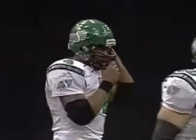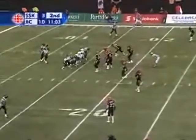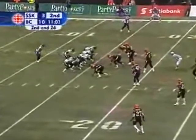A dead ball foul all the way back at their own 15. Joseph out of the shotgun. 5 receivers. Keith the lone back.